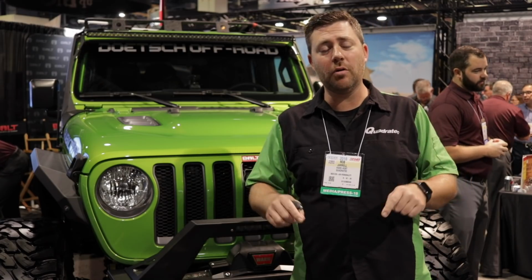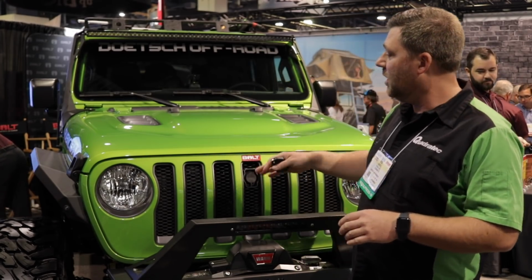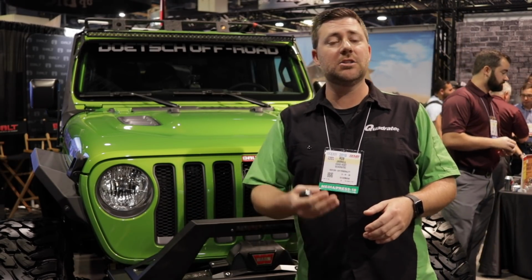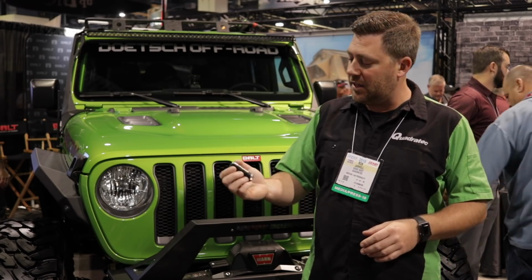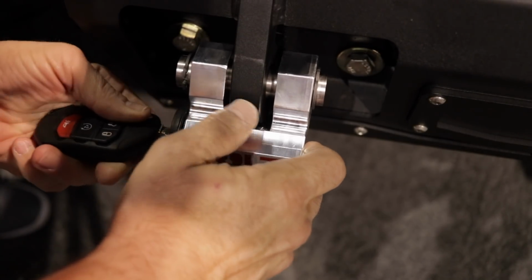So we're here with Bolt, checking out some of their brand new accessories for the Jeep Wrangler JL. These guys have been making some great locking accessories for the Wrangler for a number of years now. Some great things like hitch pin accessories, spare tire locks, as well as cable locks. And the best part about them is that they automatically key to your factory Jeep key the first time you insert it.